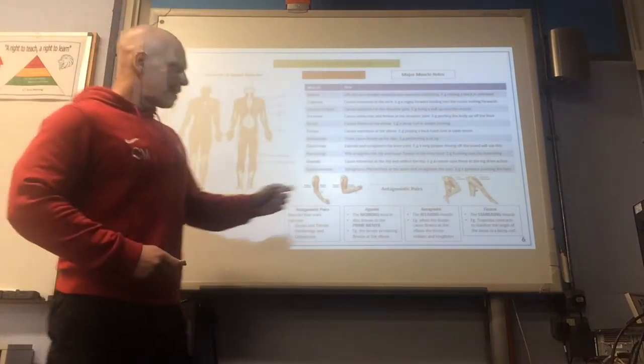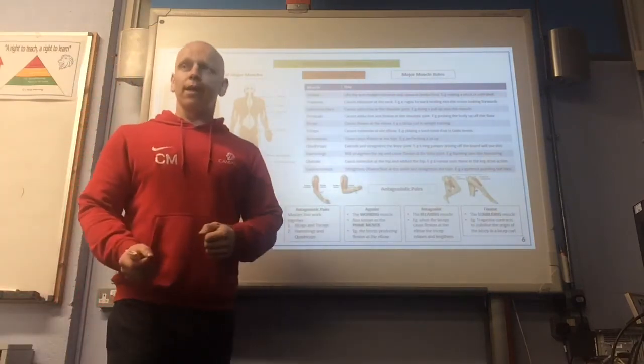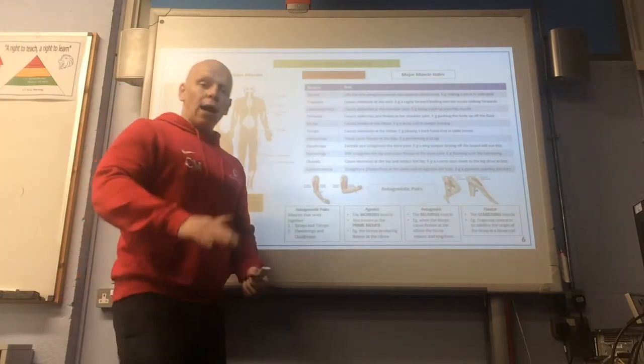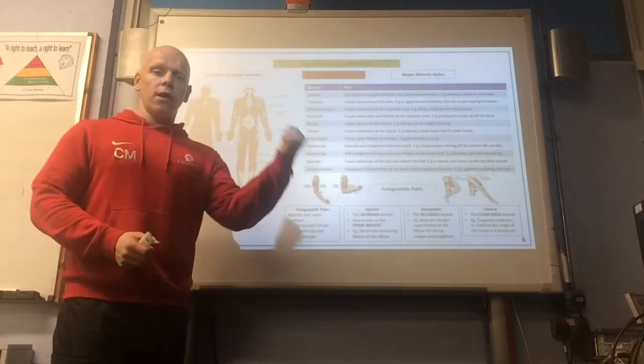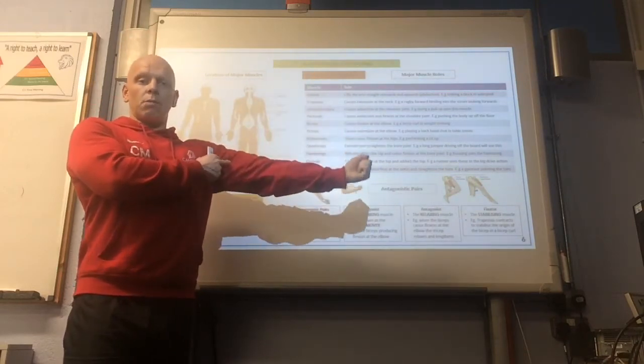Last bit, we're looking at antagonistic muscle pairs. So, these are muscles that work together. There's only two in the body. We're looking at biceps and triceps, and quadriceps and hamstrings at the back. One works, the other rests. So if it was the bicep working, the triceps relaxing. My tricep now works, biceps relaxing.